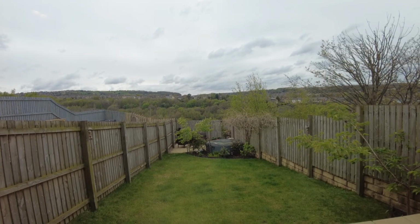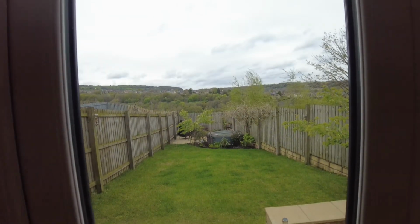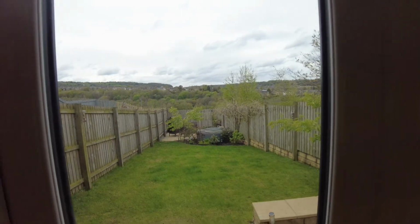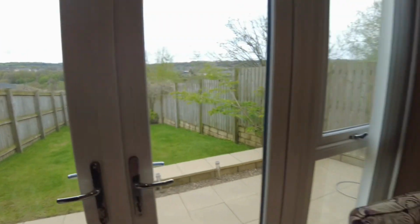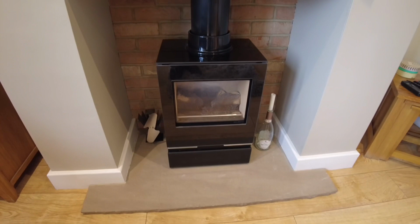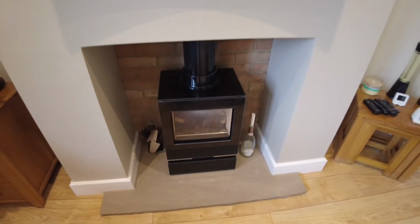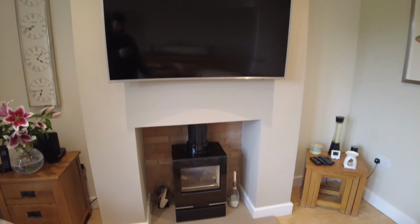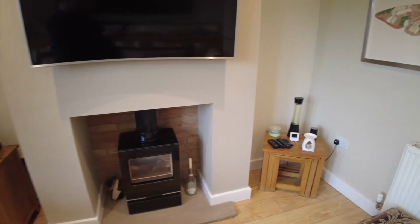So again, it's a really good plot on this estate. You're not overlooked at the back or the front. Sort of sweeping around the corner, so again, really good. We've got a gas wood burning effect fire. A stone hearth, nice and cosy. TV above, keeping plenty of space.